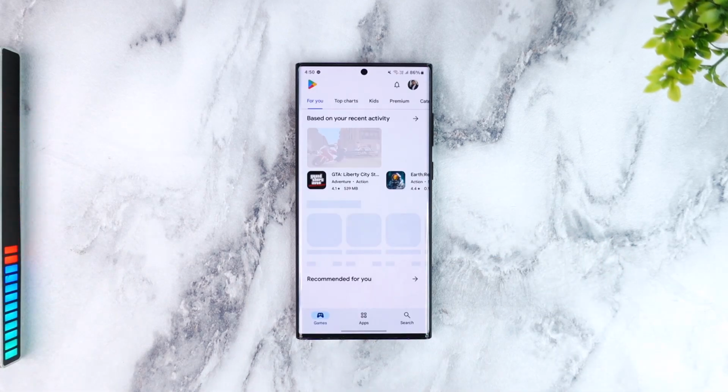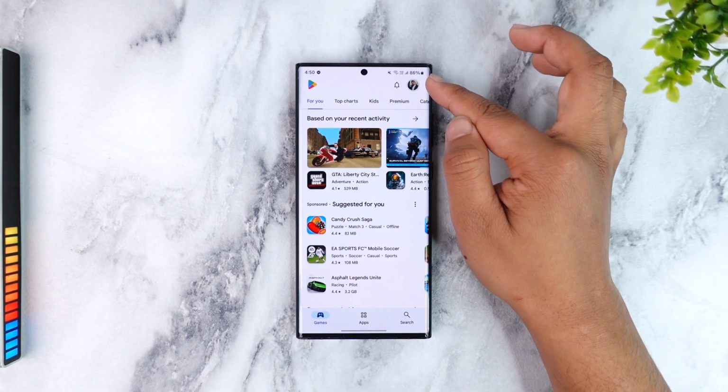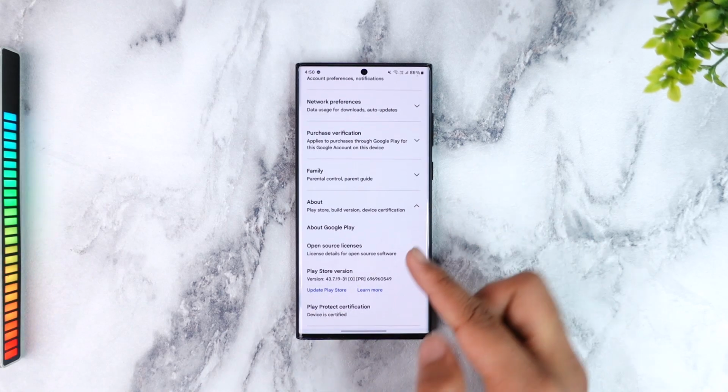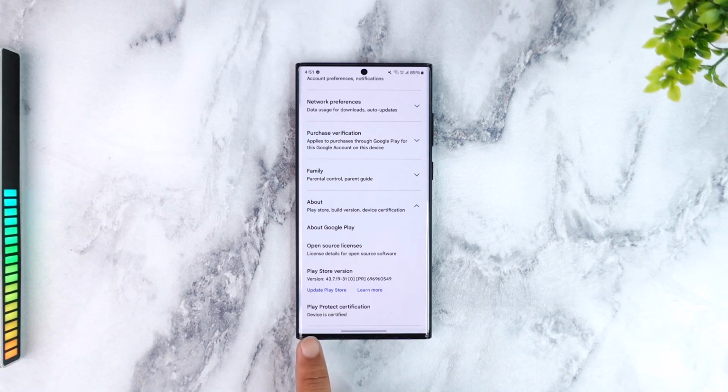Once you open up Play Store, it might take a while because you have cleared the data. Now tap the profile icon from the top right, then simply go to settings, then go to about, then make sure your Play Store is updated to the latest version. Also make sure that you're showing your device is certified, because this means you're using the official software provided to you by your manufacturer or your phone brand.